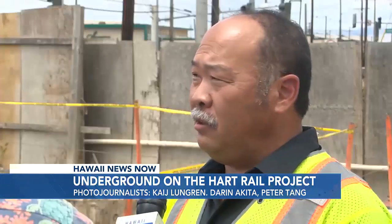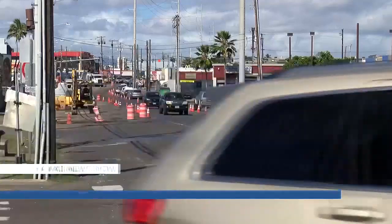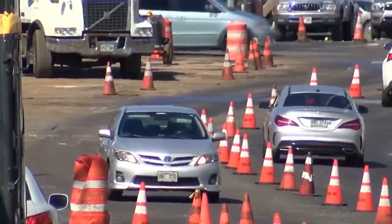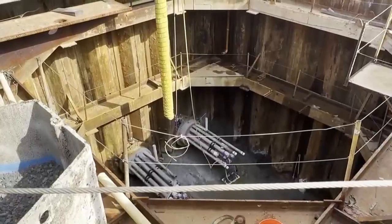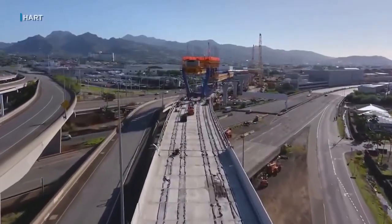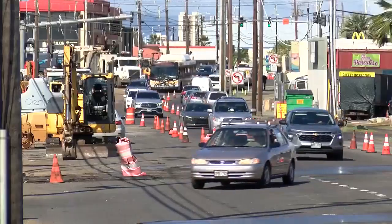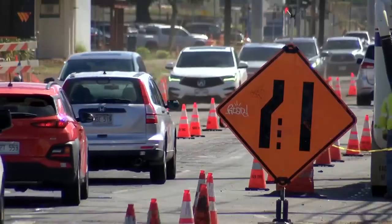That's crazy considering that Dillingham is such an already cluttered corridor, and with all the businesses around, yeah, this is a big challenge. And the twin pits are just part of the $500 million contract essential to the success of the rail system. But all the public sees are metal plates, the equipment, and the confusing, ever-changing detours.